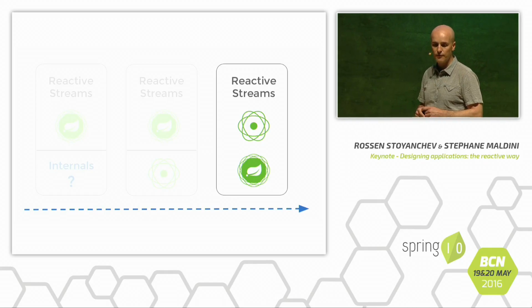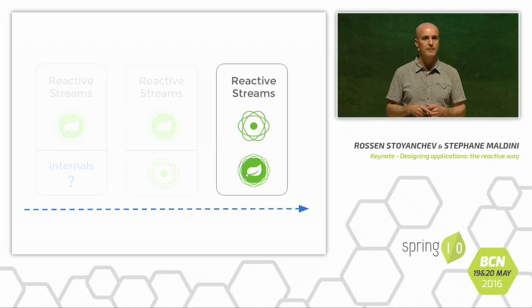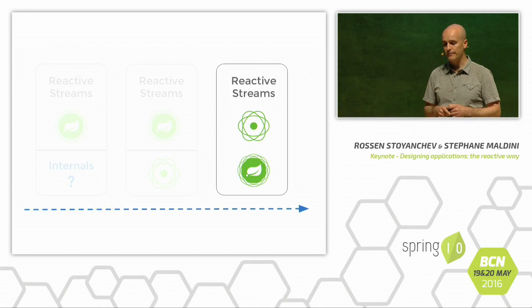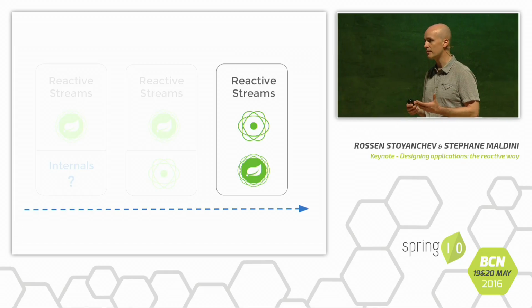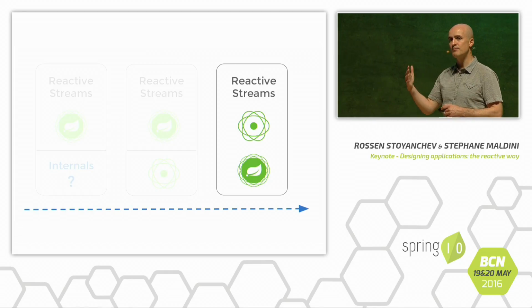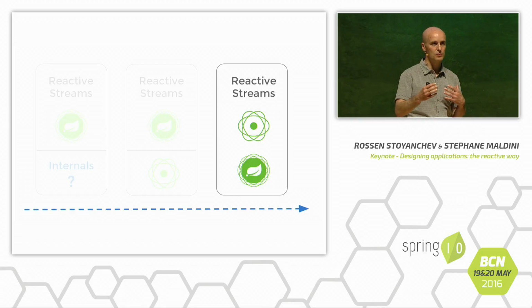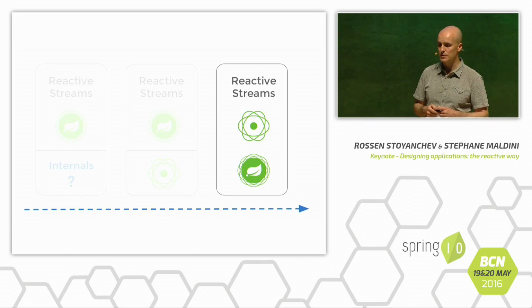And today we have Reactor's Flux and Mono exposed in our APIs. They're infinitely more friendly than the Reactive Streams types. They allow you to do things instantly. We think that's an approach that's working out really well, and it feels like the right approach. And at the same time, it doesn't prevent us from supporting any reactive library. RxJava is a first-class citizen in web applications. This is something we always do, adapting to whatever the Spring MVC or web application is using.